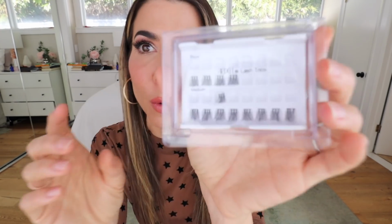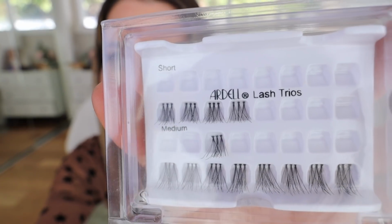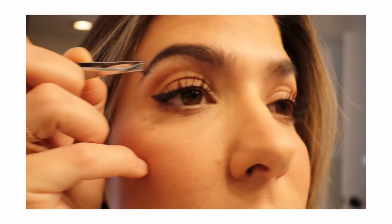And the reason that I love them so much is you don't need glue. Now, I don't know if they're supposed to be like that, but they are. When you peel them off, you'll see a little bit of clear adhesive. All it's doing is connecting the 3 lashes together, but it is tacky.